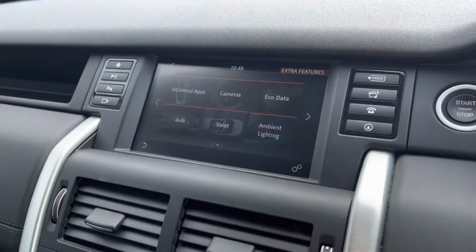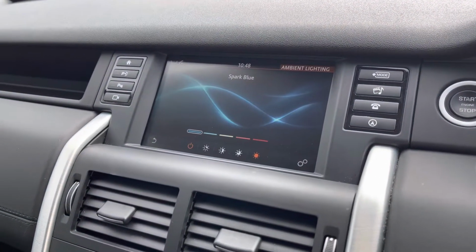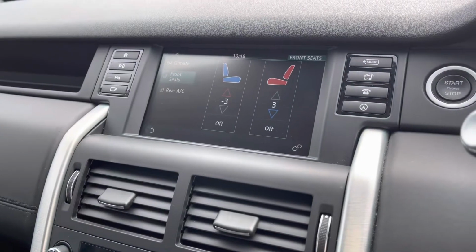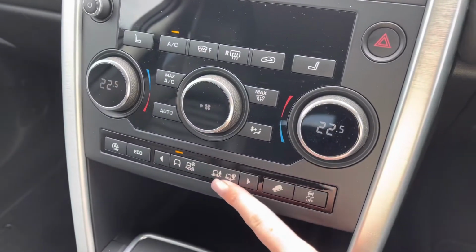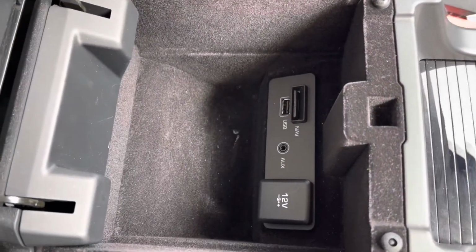And ambient lighting, with many different colours to choose from, which looks really effective, especially in the dark. You also have heated and cooled front seats, which are practical for winter and summer, so that every journey is luxury. Various different driving modes, depending on the weather or where you're driving the car, making it suitable for all conditions. And finally, some storage in your armrests, along with different charging ports.